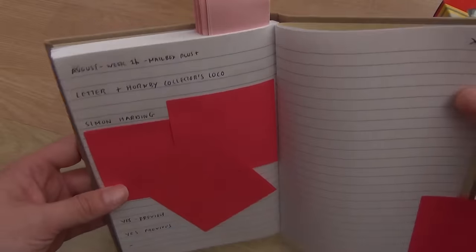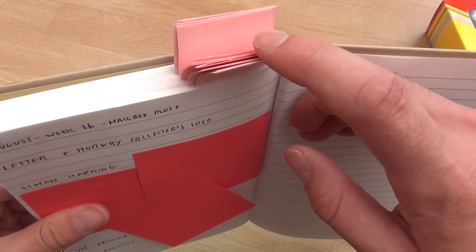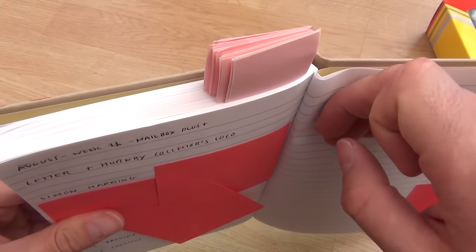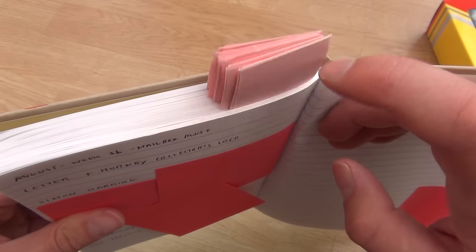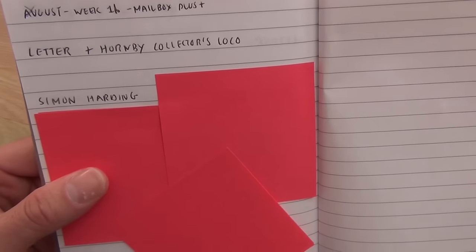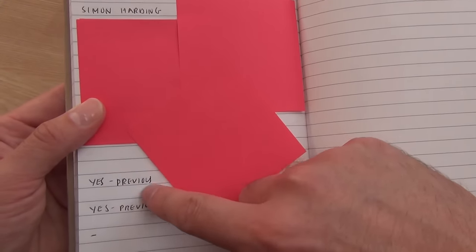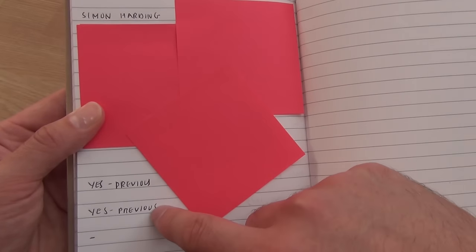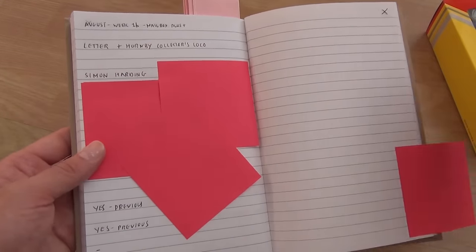So, here we are. This is my mailbox book. And wherever you see one of these little pink sheets of paper, basically that means action is required. So I've got plenty to keep me busy. And you can see here, letter and Hornby collector's loco, Simon Harding. Oh, and this bit down the bottom means that he has been in touch previously and he has already had a postcard, I think. Yes, so a postcard should have already been sent out to him.